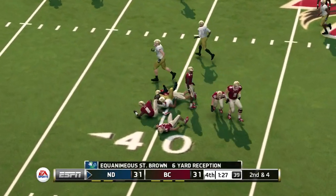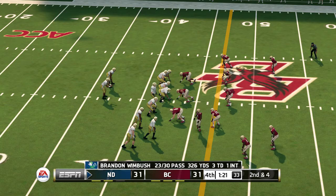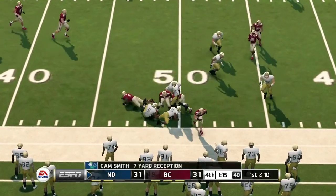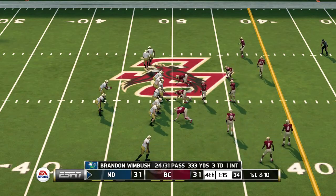And he hits him hard at the 42. Number 13 makes the tackle at the 42-yard line. That'll make it 2nd and 4. Quick throw out to the receiver. He's tackled at midfield. Gain of 8 on the play. 1st down.